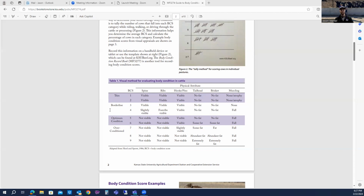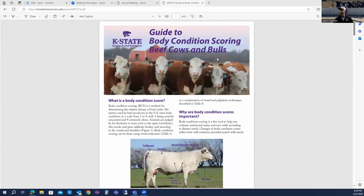The main thing is being consistent and evaluating those cows at key times of the year, right? So now at this time of the year for spring calving cow herds, going into the start of the breeding season is going to be really critical. But it's at those other key times of the year too: at weaning, 60 to 90 days prior to calving, 1 month prior to calving, and then again right at the start of the calving season. Those key times of the year are really critical. Guide to Body Condition Scoring for Beef Cows and Bulls by K-State Research and Extension. I encourage you to check that out.